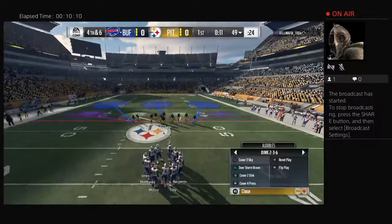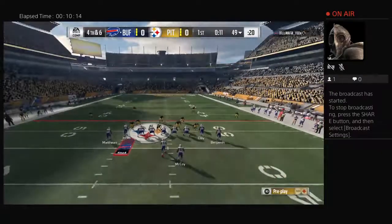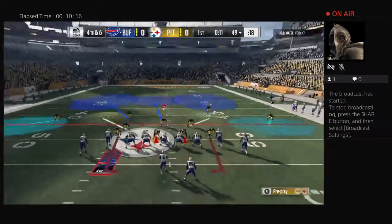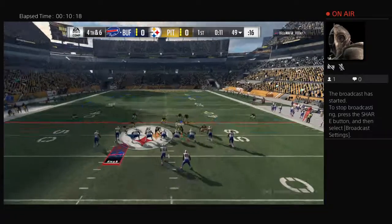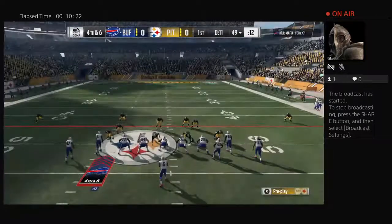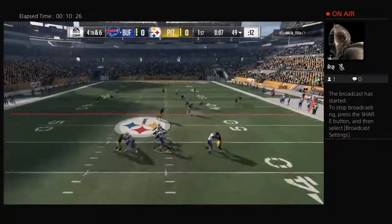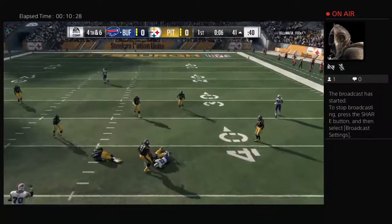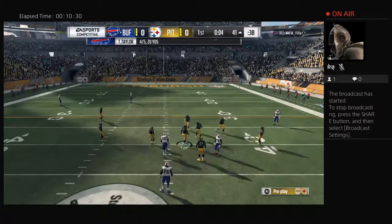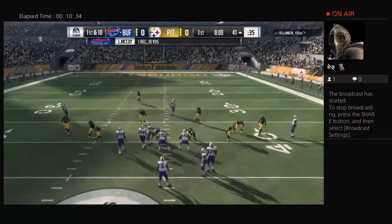They converted once earlier in this drive, but they'll roll the dice here again on fourth down. They're going to try and throw. And he will have first down yardage as he's brought down at the 41. 10 yards, good enough for a Buffalo first down.